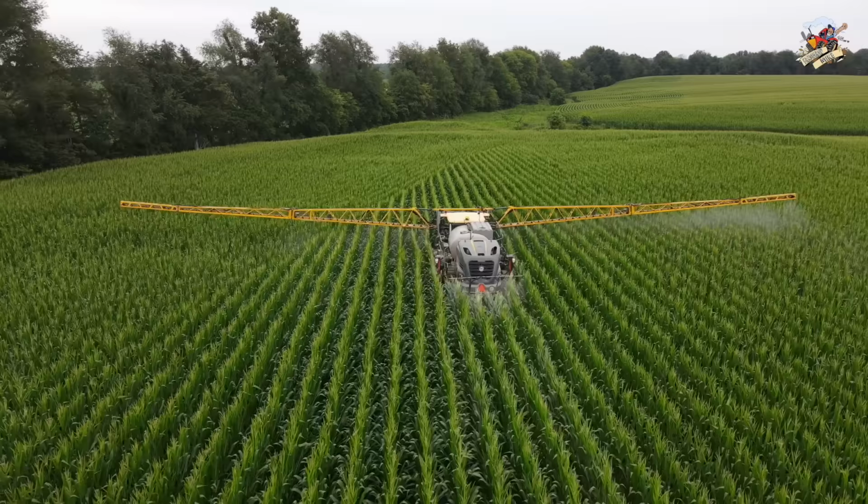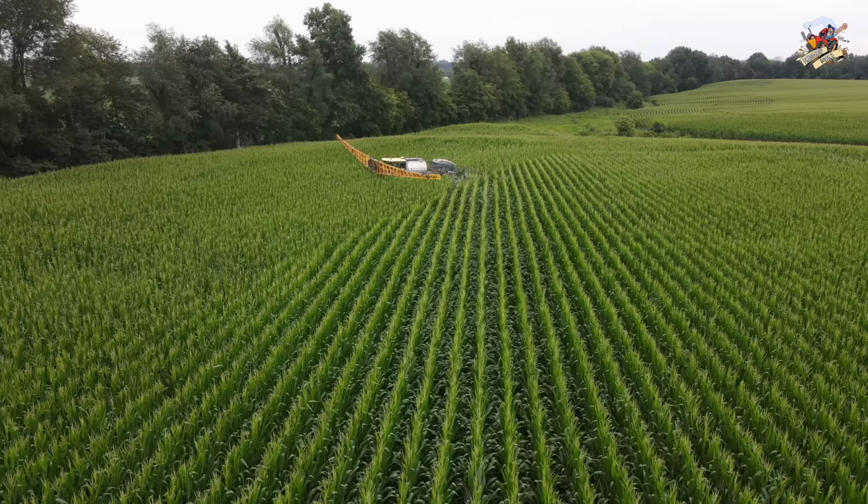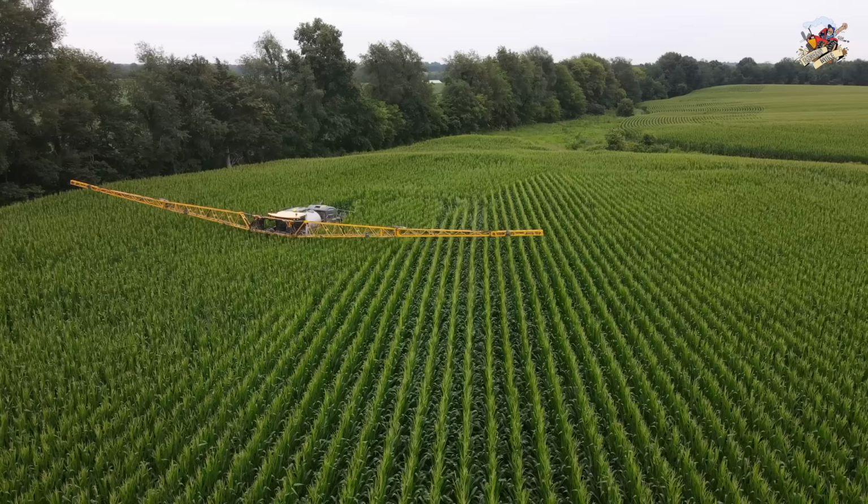Fungicide application has become very popular amongst farmers, I would say in the last decade or so. I see more and more guys doing it all the time. It does help prevent diseases in the corn, and it also increases yield. I'm not going to get all scientific on you and throw a sales pitch at you. I just know most of the farmers I talk to, once they do it, they see the benefits of it, and they usually don't go away from it.